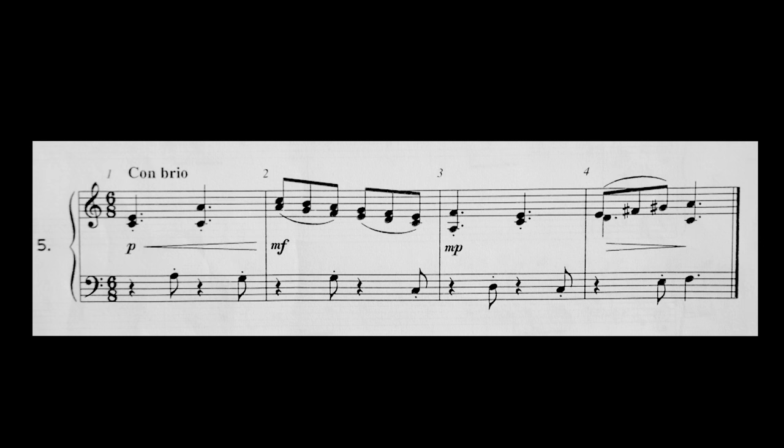With the changes. And once more with the changes. There was a change in rhythm in the second bar and a change in pitch in the fourth bar.